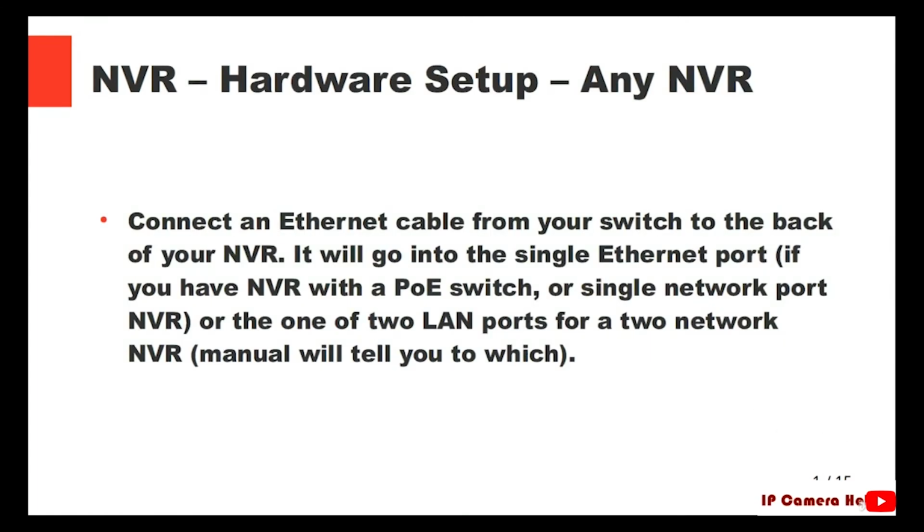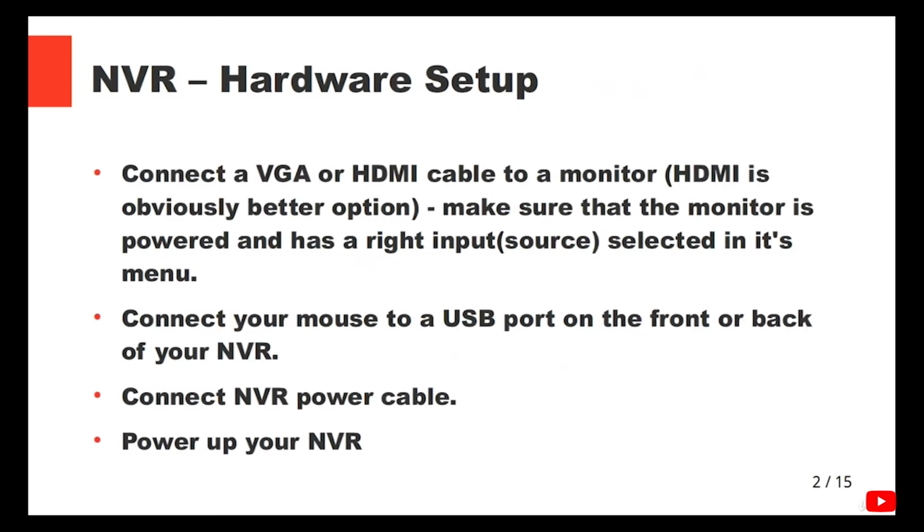Hi. NVR hardware setup. That setup obviously is good for any NVR. You connect your Ethernet cable from your switch to the back of your NVR. It will go into the single Ethernet port if you have an NVR with the PoE switch, or a single network port NVR, and we'll explain that later also, or to one of the 2 LAN ports on a 2 network NVR. The manual will tell you which, because one LAN port is for the cameras and the second is the one for the office network.